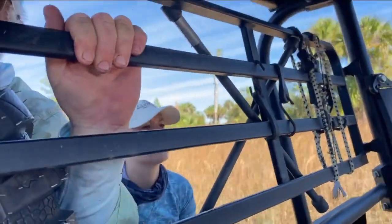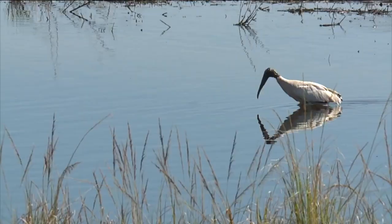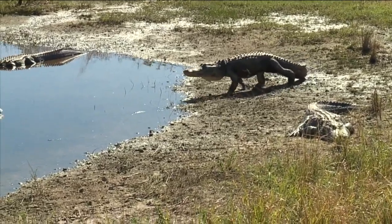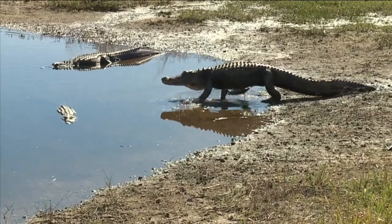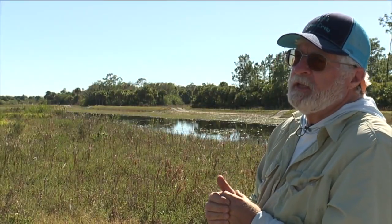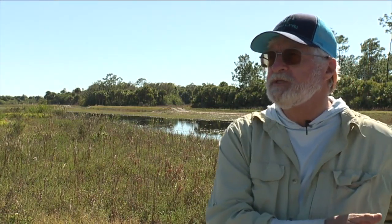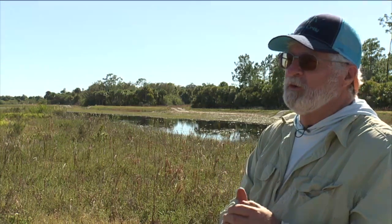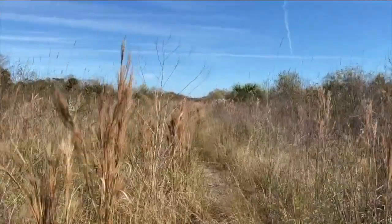As we wrap up the day, the team takes me to a spot that is teeming with wildlife. Dr. Edwin says this is a good sign and that he has high hopes for the Picayune Strand. If I live long enough to see the project done, I expect to see a wonderful diversity of wildlife. And I expect to see a great opportunity for people to recreate on this landscape. People already hunt here. I think somebody's going to get a great commission to do the swamp buggy tours on the Picayune Strand Restoration Project.